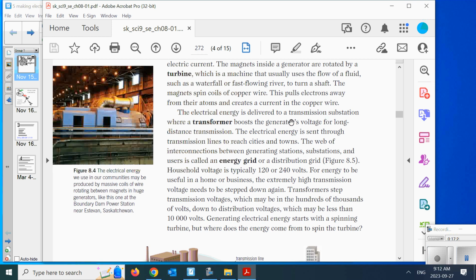High voltage generators for long distance transmission. The electrical energy is sent through transmission lines to reach cities and towns. The web of interconnections between generating stations, substations, and users is an energy grid or distribution grid.